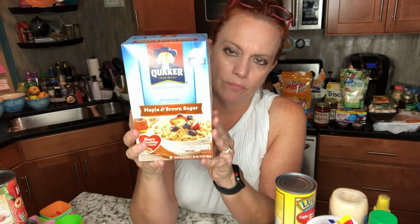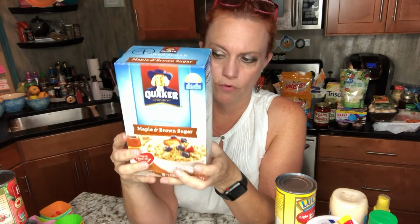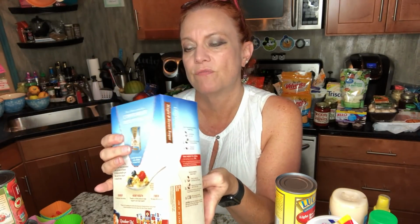Also, oatmeal. I got some Quaker lower sugar maple and brown sugar instant oatmeal for quick breakfast. I do need to warn you, you have to scan this. Don't just assume that instant oatmeal is all the same points. There was one of them I scanned, it was like 8 or 9 Smart Points for a regular size packet. So do scan them. This one is the lower sugar maple and brown sugar, and it is 4 Smart Points for a packet, and it's just regular oatmeal. So you make it like regular instant oatmeal.